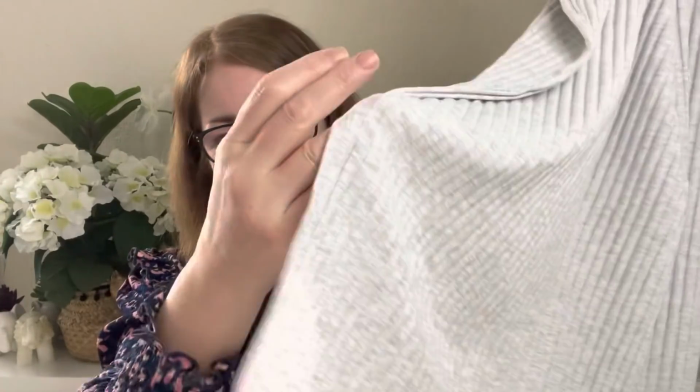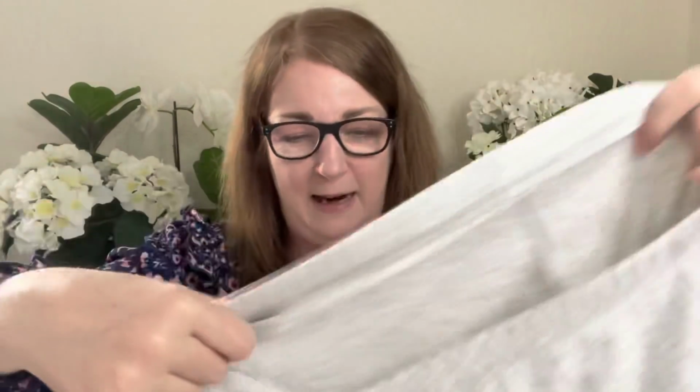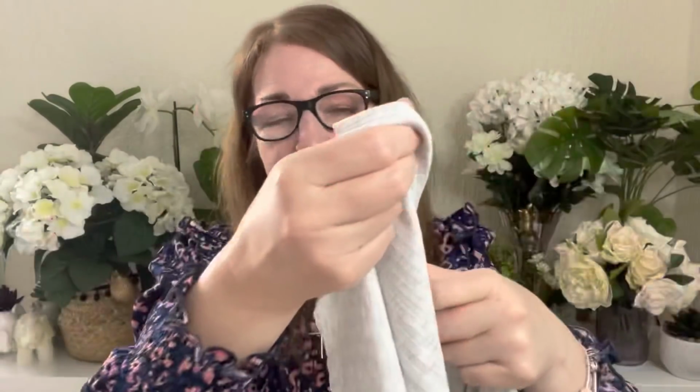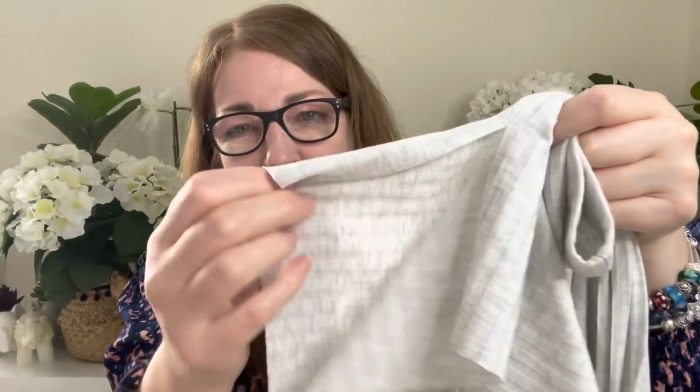It's got splits at the sides. Like I say, I bought it in a large and it's $12.99. And I'll show you the trousers that I got to go with it as well. So I've also bought these in a large, and these were also $12.99. But they're stretchy around here, right up the top, and then the long legs with a split at the bottom here.